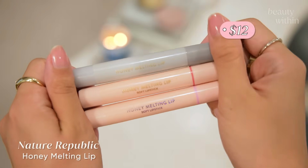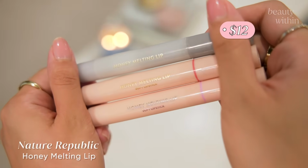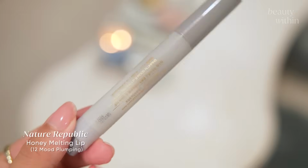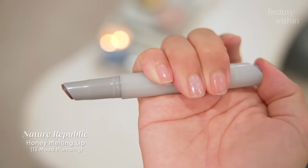Oh my goodness. This is one that I discovered recently, and it has completely blown my mind. This is the Nature Republic Honey Melting Lip. So I got this a couple of months ago in this really unique gray shade. But what hit me instantly is how beautifully perfect this texture is.